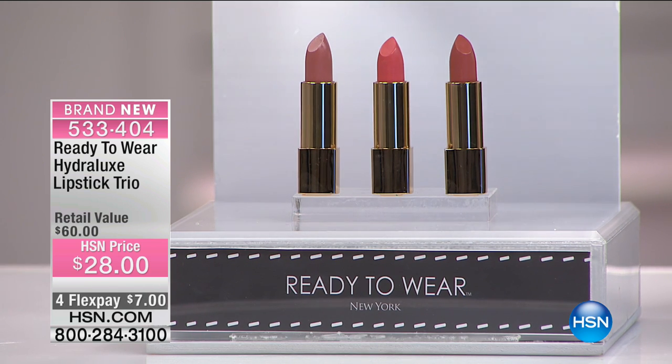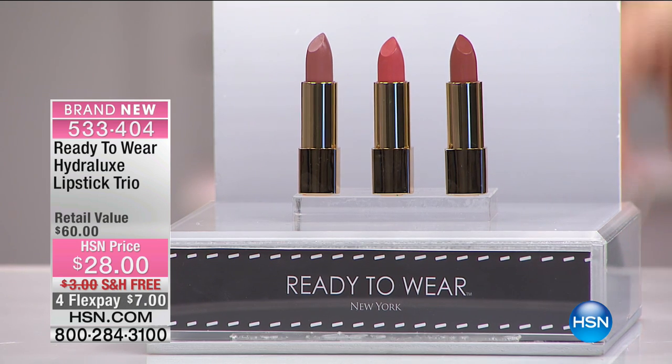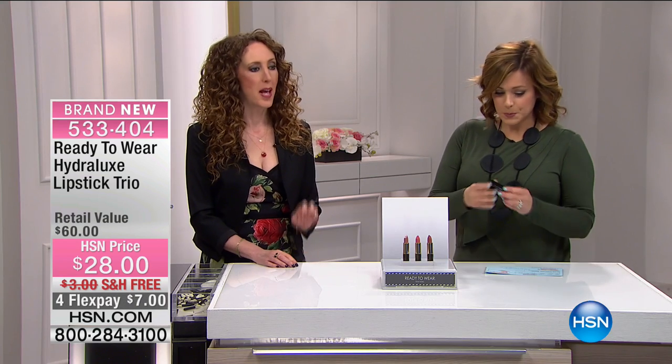Today you don't have to choose. You get all three. This is Hydralux lipstick. And if you want younger looking lips, you can't just use ordinary lipstick. These are beauty benefits in a lipstick because of the formulation, right, Jen? Yes. Once again, because of the technology, this lipstick is made in Italy. It's made with hyaluronic acid, which sounds super techy, but it holds 1,000 times its weight in water. Right. So the lipstick is extremely lightweight. It's not heavy. It's not cakey. It doesn't sink into your lips.